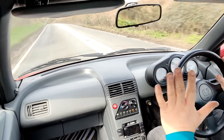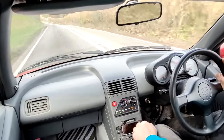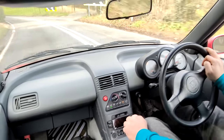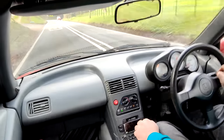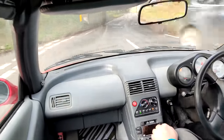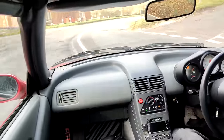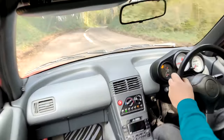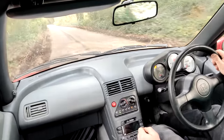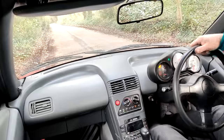I'm bedding the brakes in, that's why I'm driving. I'm bedding the brakes in. This is a sensible... yeah, 5,000 RPM. Baby, there you go. Oh, VTEC. No, hang on. What was it? Trek kicked in, yo.